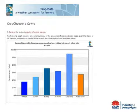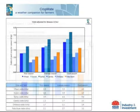So it takes the predictions and it will give you a gross margin. You can export and you can look at our assumptions. It is different to APSIM. It's a rule of thumb calculator, but one of its positives is that it will only take you an hour to throw up a gross margin for one location.